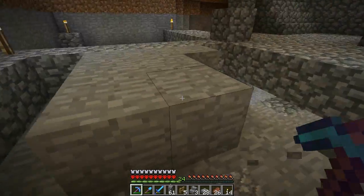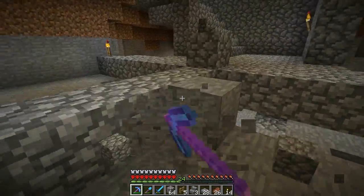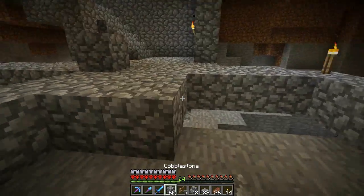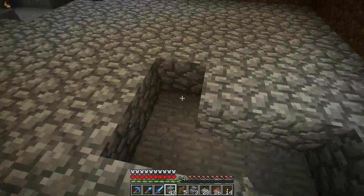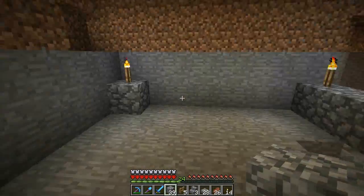So I think that will go well. I'm thinking of doing some support beams in here. Don't know if I'll use a different block. I definitely need to start using different blocks. I'm using the same 3 over and over, and I'm very aware of that.